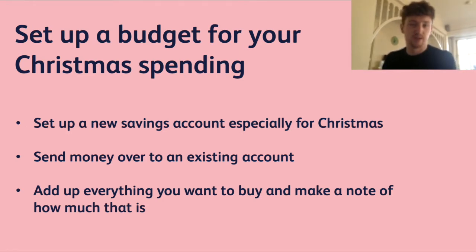This could be in a couple of different ways. You could set up a brand new savings account and move all the money that you're happy to spend into that, send it over to an existing account that you've already got, or maybe just add up everything you want to buy beforehand and make a note of how much that is. It almost sets a goal of, alright, I only want to spend this amount of money at Christmas.